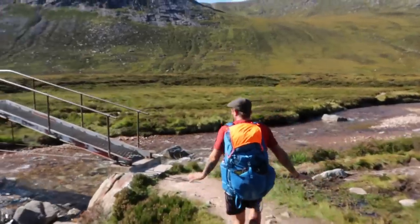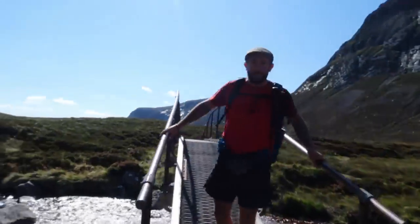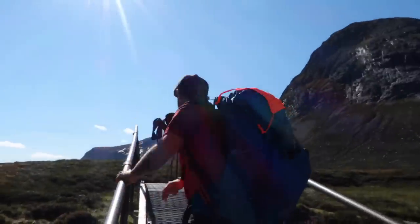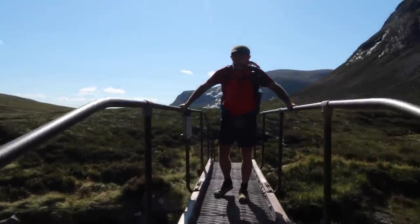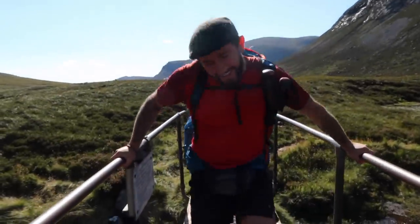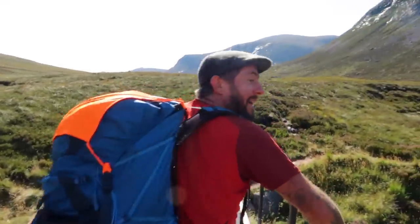Oi, oi. This is one of my top five bridges in Scotland. Come and have a look. I like to call this bit the middle of the bridge, which is where I do a lot of me workout. I do a lot of dips. This bash is full of bricks as well, by the way.